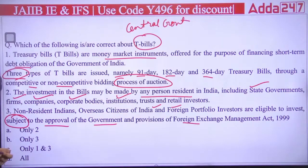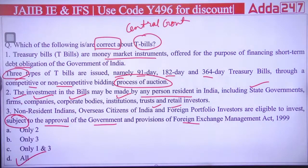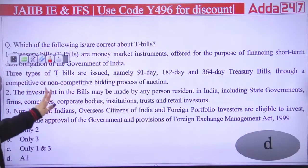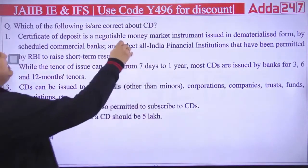Okay. So the right answer for this particular question will be all of the above. All these statements are correct about treasury bill. So the right answer will be D option, all of the above. Okay. Now the second question is talking about which of the following is correct about CD.